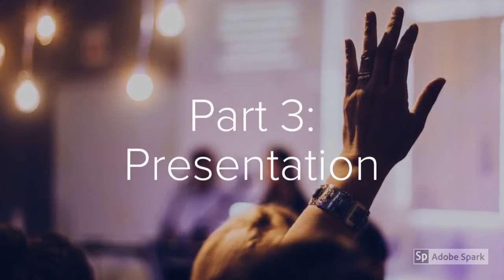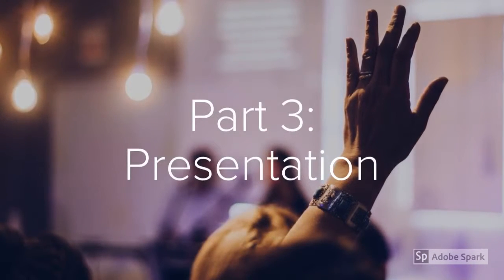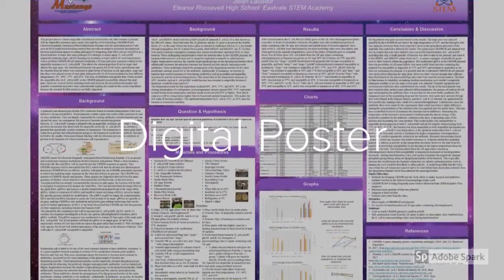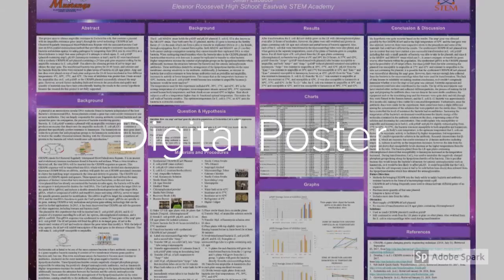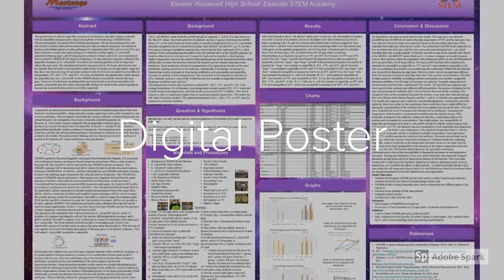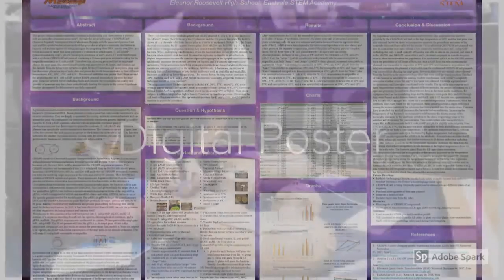Part 3 is the presentation phase, where students put together their collected data, articulate the results, and draw conclusions. Students will create a digital poster documenting their project and their findings and will present twice, once to their language arts class and once to a panel of STEM teachers and staff.